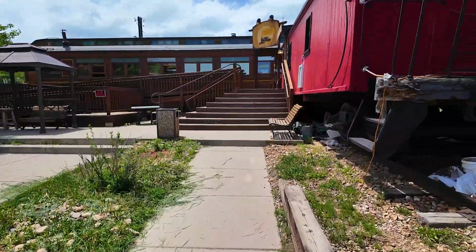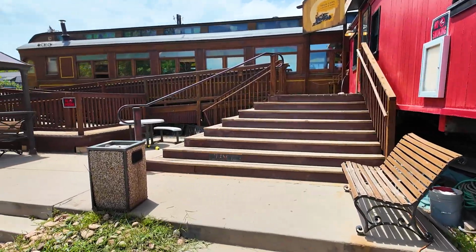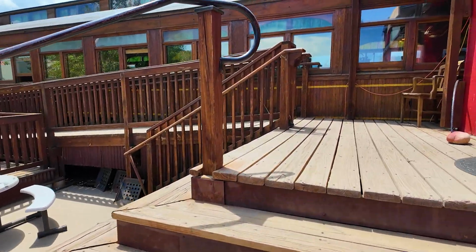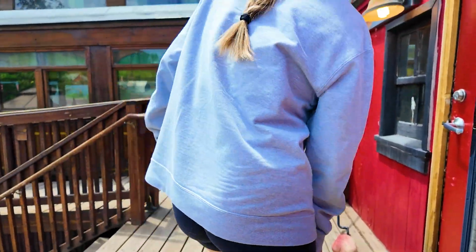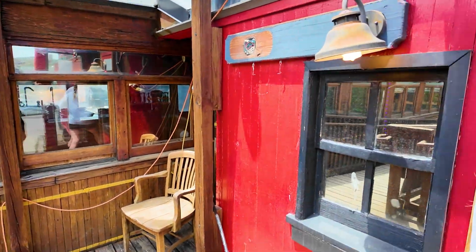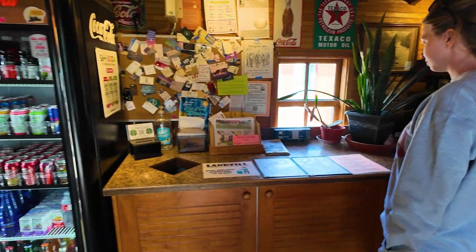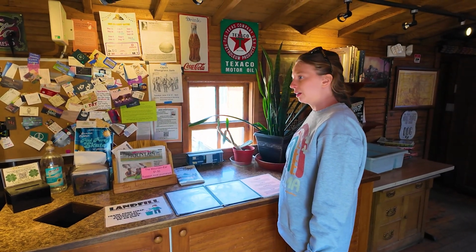Okay, here is what we were talking about. Three old railroad cars, one of which is a caboose. One from the Burlington and Southern, one from the Union Pacific, and one unknown. They turned these three train cars into a cafe so you could go in and actually experience what these narrow gauge railroad cars were like that you would have traveled in between Nederland, Eldora, Cardinal, and Gold Hill, which we're going to go to next.